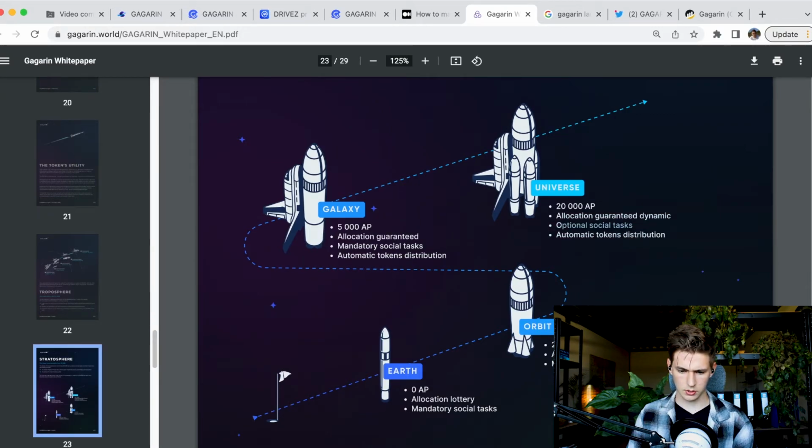That's interesting. So here in Galaxy, you will not be able to do social tasks, but it's also not mandatory. You just have no social tasks. And in Universe, you don't have to do them, but if you want to do them for extra rewards, you can. And automatic token distribution.